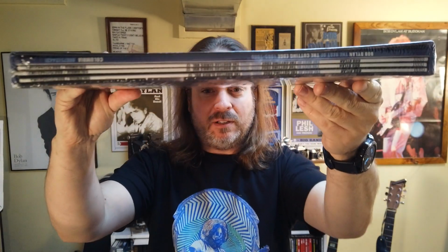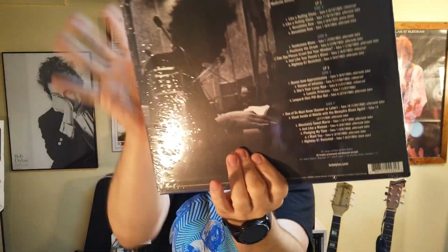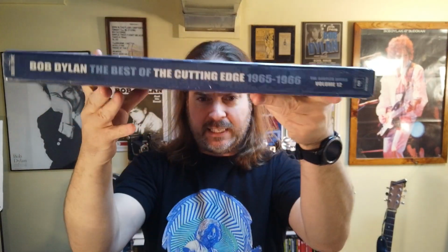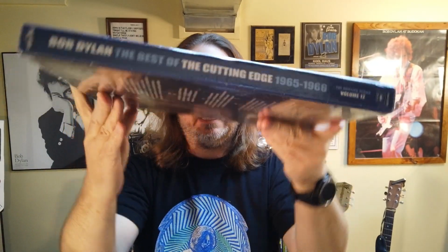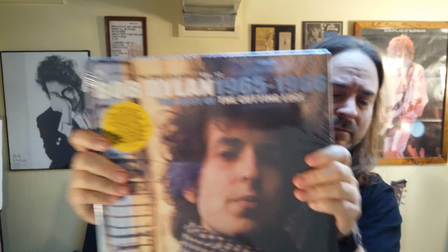So, whew, look at this. We're here to talk about Bob Dylan, 1965-66, the Bootleg Series, Volume 12. The Cutting Edge. Although this is the vinyl box set, so it's not the entire Cutting Edge that you would have got on CD if you were so inclined. This is the best of the Cutting Edge.